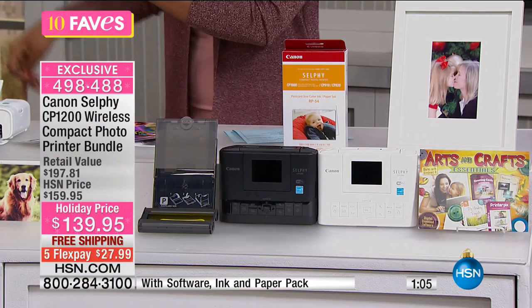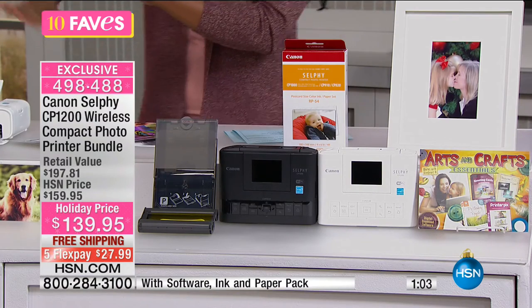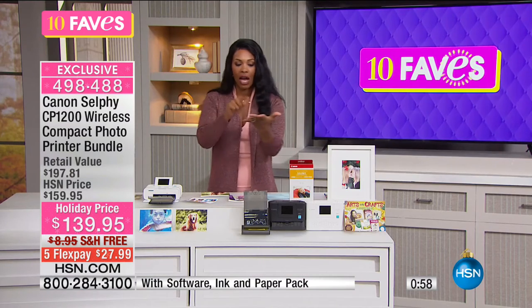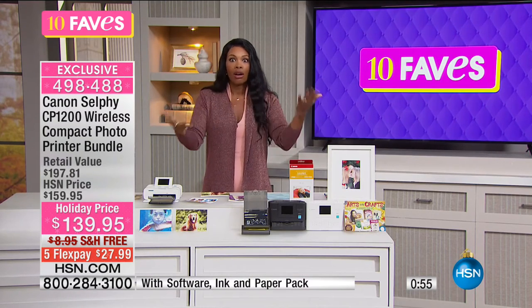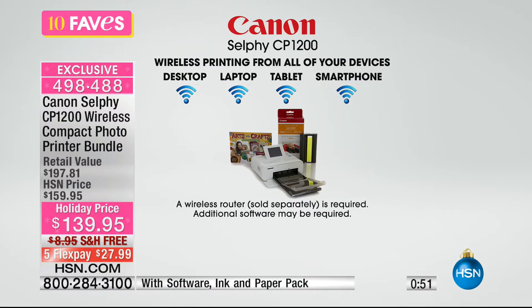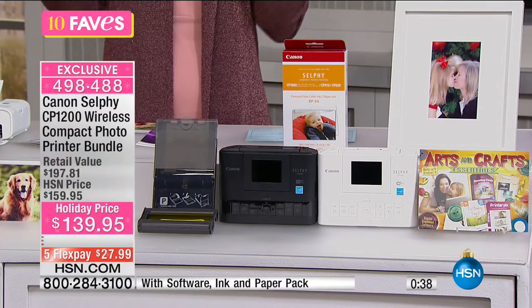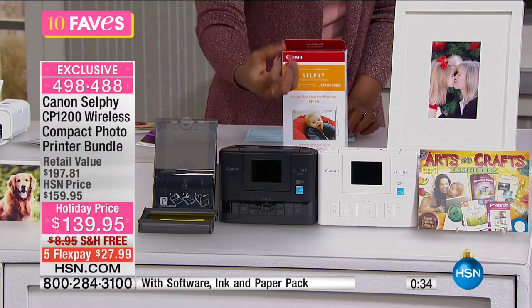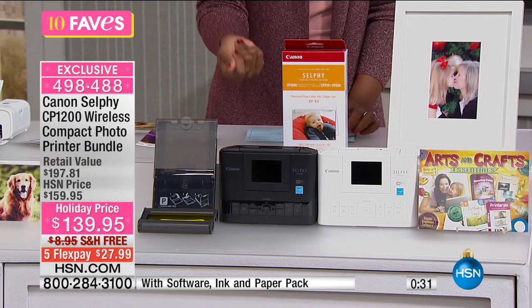All you need to do is plug this into an outlet, but when it's time for you to print your pictures, you can print them wirelessly. And obviously, if you have a cell phone or a tablet or a laptop that you can wirelessly connect, you can easily do that. Your desktop, your laptop, your tablet, your smartphone, any of those can be connected wirelessly to your Canon selfie. We take the time to take a picture, we take the time to make it special. Why not take the time to print the picture out and actually have something tangible to hold on to?